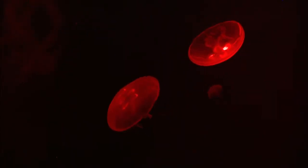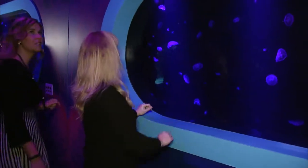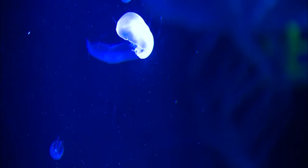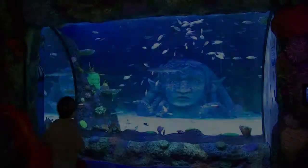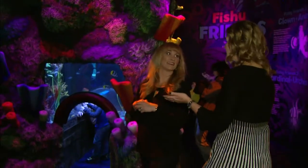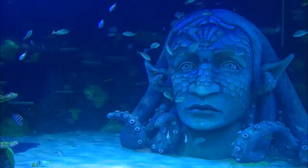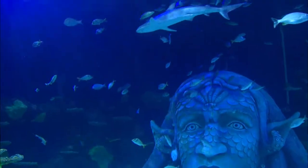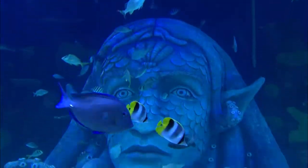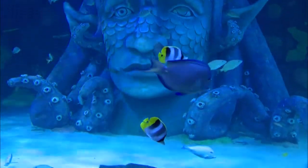These are our jellies. Aren't they beautiful? The thing I love the most is they're so iridescent that we have these lights. You change the color of the light and it reflects on the jellyfish. It's kind of fun. And it's one last look into our big 120,000 gallon tank. And I love it. It's kind of got that nice feature of our sea goddess. Oh, how artistic.